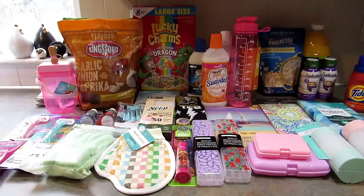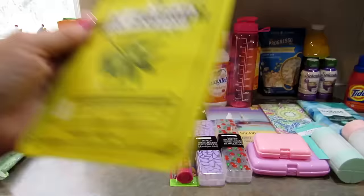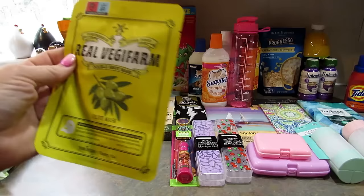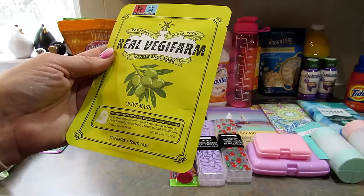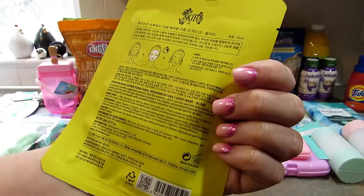Next, I bought a ton, let's move this over here, of face masks. So a lot of these are from Real Veggie Farm. I think they're all double shot masks, whatever that means. Yeah, they are. What does that mean? I don't know. So this one is the olive mask, and it says highly nourishing essence mask with fresh superfood extracts. Do they all say that? They do. Moisturizing, nourishing, revitalizing, and soothing, contains pumpkin extract. Yeah, and it is Korean Beauty. So yeah, I got that.